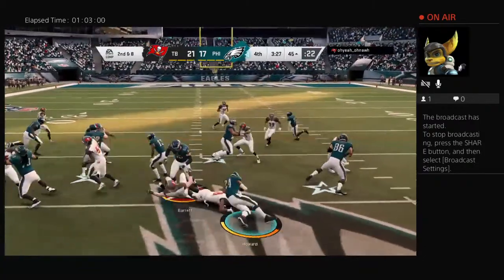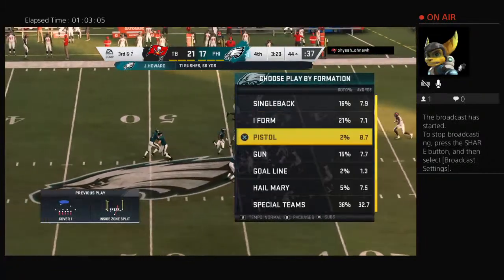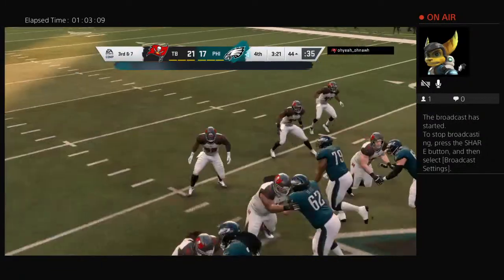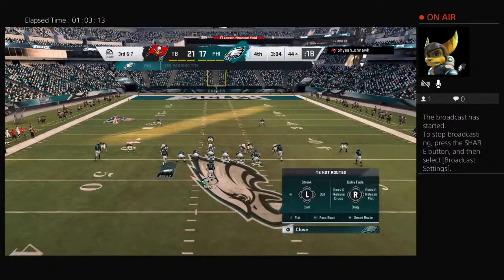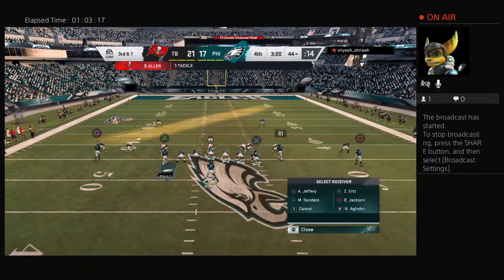Again, it's Howard. Trying to run inside, but nothing there. No gain on the play, and it's going to bring up a third down. Perfectly designed blitz right there. They took that one from the grease board to the field because they were able to free up their linebacker to get into the backfield and spill the play.